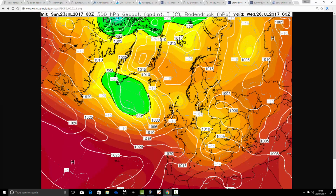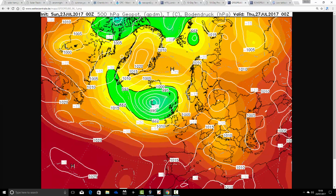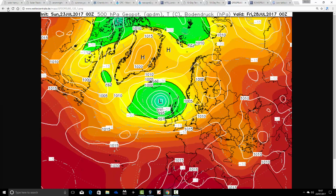So we go through to the GFS model then, and this is how it's looking for Wednesday when we bring an area of low pressure in off the Atlantic. Quite a deep, almost autumnal looking low to the northwest of Scotland between Wednesday and Thursday. That's going to bring a lot of wet and windy weather, especially to the north and to the west of the country. By Friday, that low pressure sitting off the Outer Hebrides.